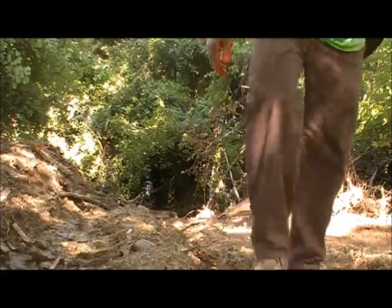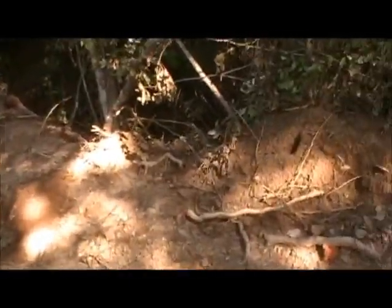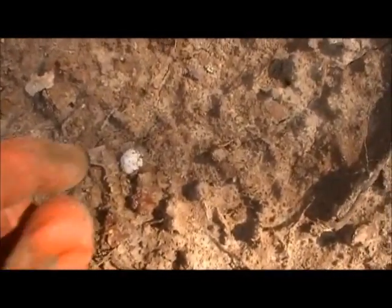All right, y'all, I'll bring the camera a little bit further down here because I found that surface find is still laying down here. Look down the hill, I think I seen two of them. Right here is one of them. Right there.